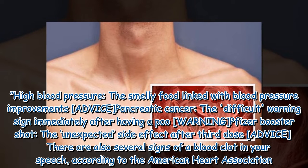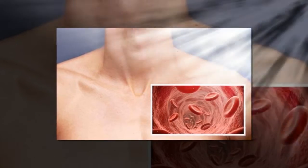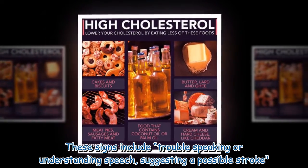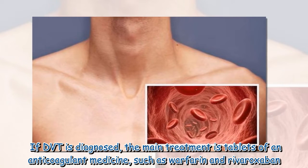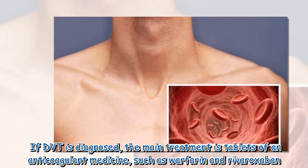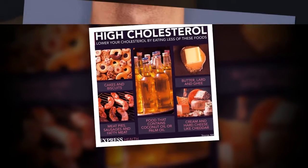There are also several signs of a blood clot in your speech, according to the American Heart Association. These signs include trouble speaking or understanding speech, suggesting a possible stroke. If DVT is diagnosed, the main treatment is tablets of an anticoagulant medicine, such as warfarin and rivaroxaban. You will probably take the tablets for at least 3 months.